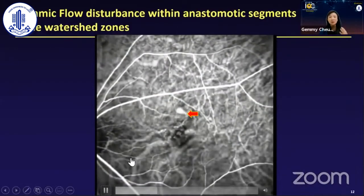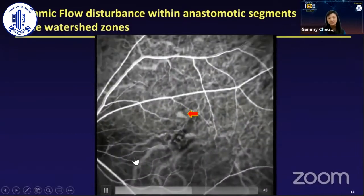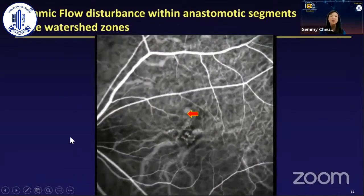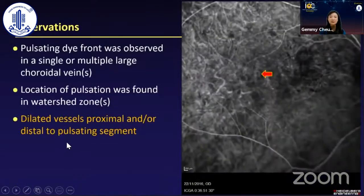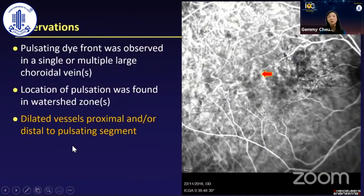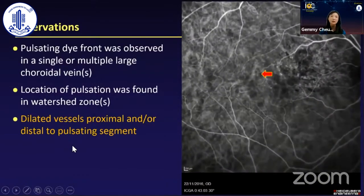Recently we looked at what's happening in terms of the filling within these dilated vessels by looking at the dynamic ICG. In quite a few eyes, we find that you can see this kind of sluggish motion, almost like an RVO cattle tracking kind of appearance.